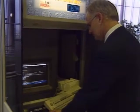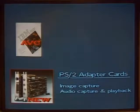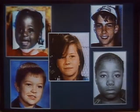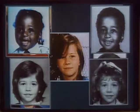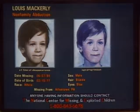The kiosk contains an IBM PS2 running OS2 2.1, augmented with an Action Media 2 DVI board and an audio digitizing card. The use of music and motion is key, since the hope is that it will attract more passers-by to the other very serious and important information on display. And multimedia capability means images of missing children will be more realistic and recognizable.